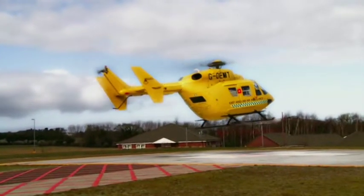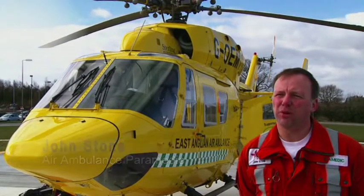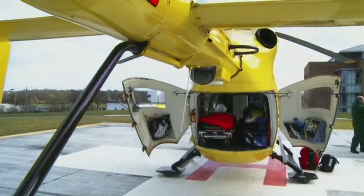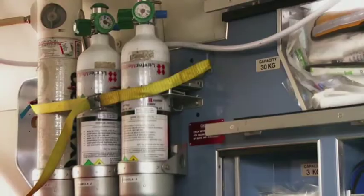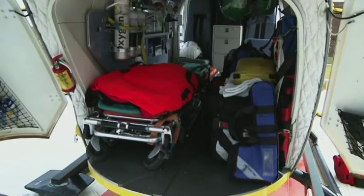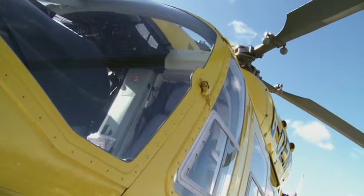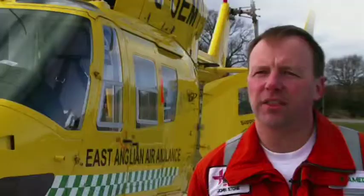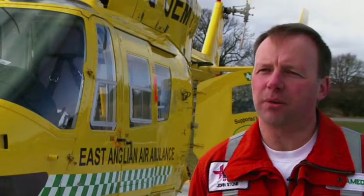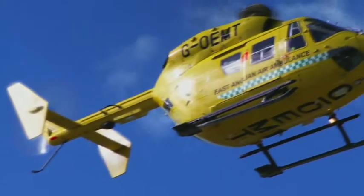The helicopter is a totally different environment to the land ambulance. Modern air ambulance helicopters have been fitted out with integral oxygen. There is heating in there, and there is less vibration than the older type helicopters that were used. But really it is specialist above and beyond the normal road transfer. There are decisions to be made about the patient's condition as to whether it is appropriate to send them by air, and that needs to be done by somebody who's trained in aeromedical transfer.